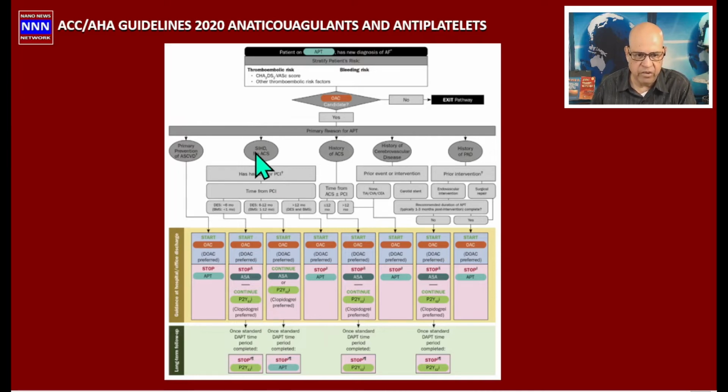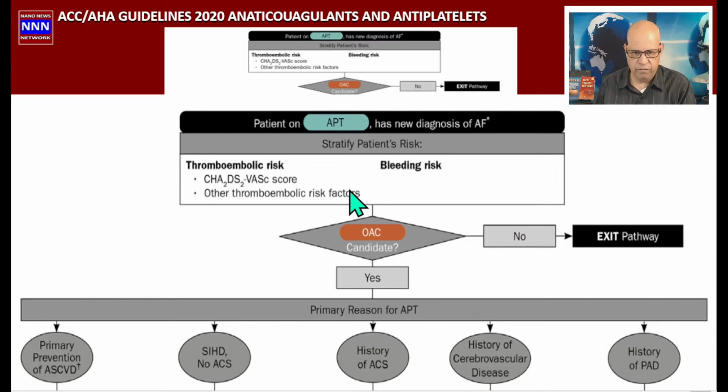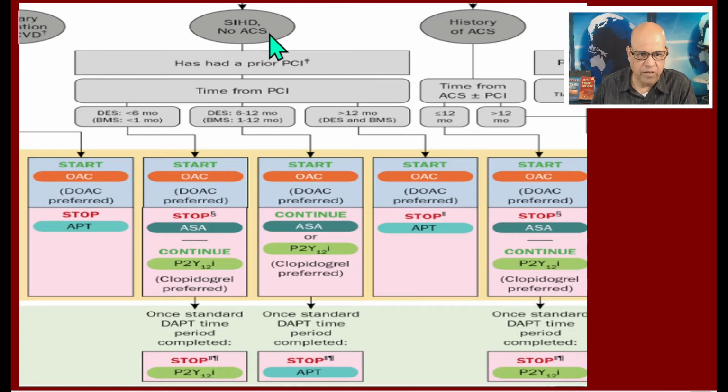This is the stable ischemic heart disease. And this is the part I kind of enlarged it. So we already covered this. Now let's talk about stable ischemic heart disease, no acute coronary syndrome. Here is the stable ischemic heart disease.